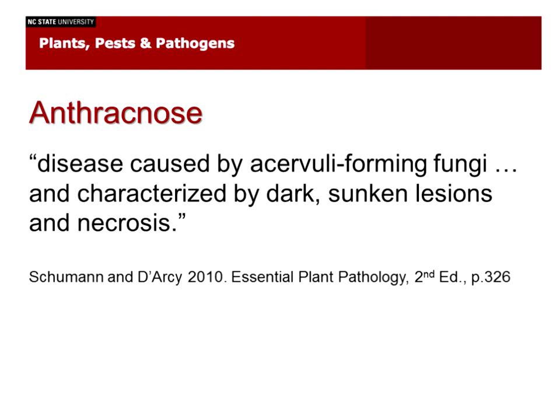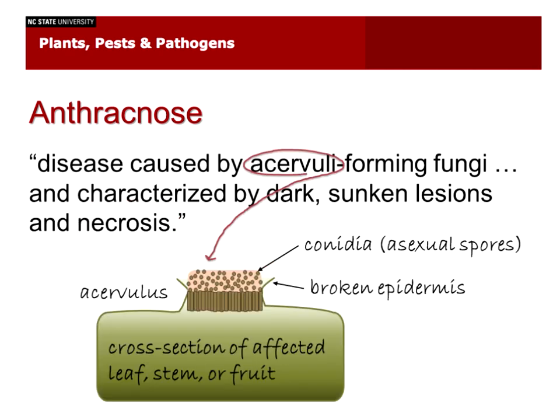So a couple of terms here that might not be handy. One is necrosis, which just means dead tissue. And the other is an acervulus, or acervuli in the plural. And what that is, is a particular kind of fruiting body.